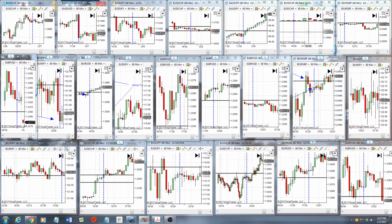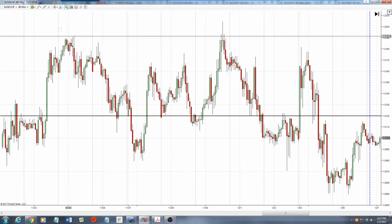So, the first signal we got in December was December 6th, and that was the USD CHF 120 strike for the 7 p.m. expiration, with $20 premium capture or better on that. So let's look at that trade there.